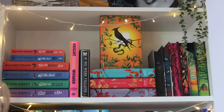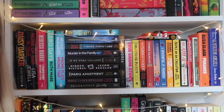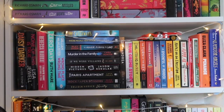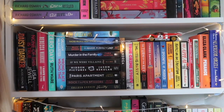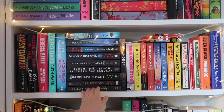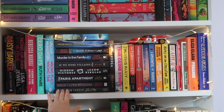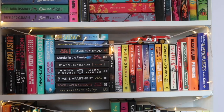So yeah, that is my little top favourites shelf, and it's definitely my favourite of the bookshelves, and then I think maybe the middle shelf I do quite like as well. So let's move down to the second shelf now. Okay, I think you guys are slightly at an angle, a little bit skewed, but I really hope it's not too noticeable. But this is my first genre themed shelf, and here we have my thriller mystery shelf.